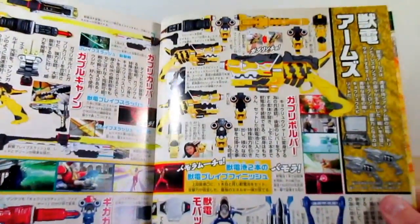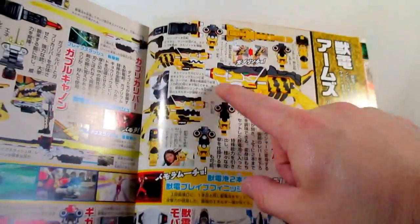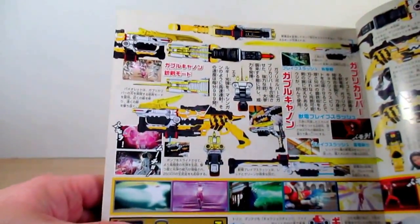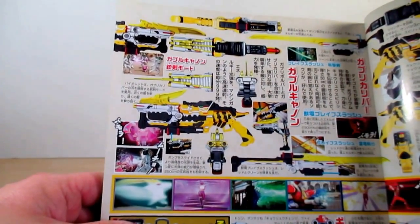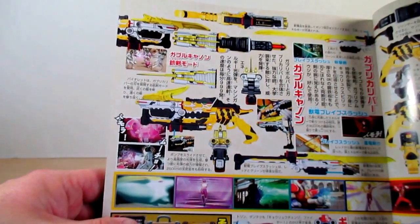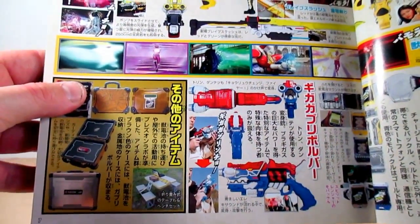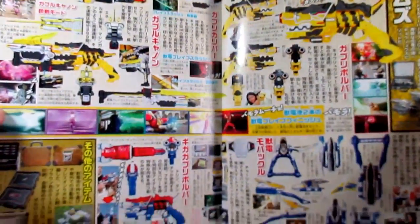So the next page, page 6 and 7, we're pretty much seeing all the transformation devices and weapons the Kyoryugers have. Here is a transformation device for the Kyoryugers, the Gabber Revolver, and then the Gabber Changer for Kira Gold, and then the Gabberin Cannon with the Gabber Revolver and the Gabber Caliber combined together. And then here is the Ginga Gabber Revolver. So really nice here, just to show us all the transformation devices they all have.